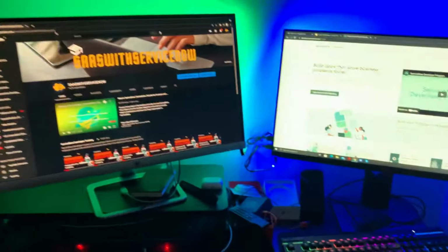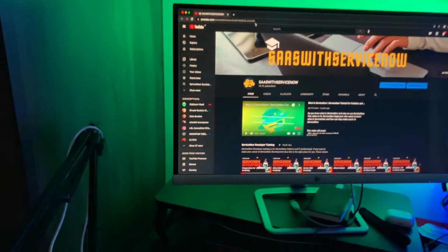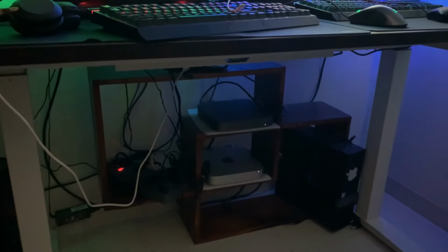Then you can see I have two screens now. Both the screens have different purposes. This first screen is connected to my Mac Mini computer, which is here, which has really great configuration with 16 GB RAM, 512 SSD hard disk, and an i8 processor. I think it definitely has a really great configuration.